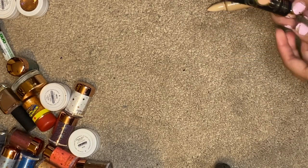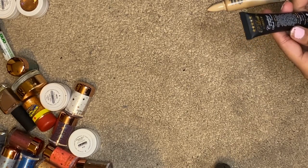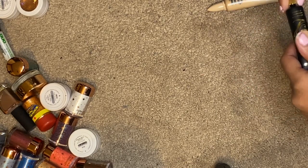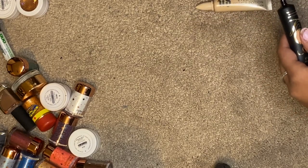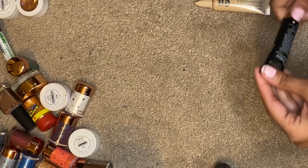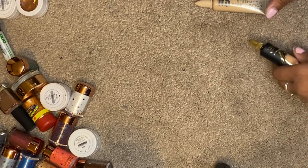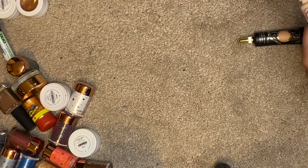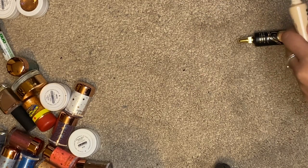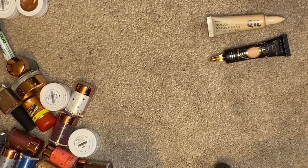So this is the P. Louise eye base in the color 4. I haven't used this yet because I still have this. So once I run out of this, I'm gonna try this out. I'm not sure if I'm gonna like it because it is a squeezy tube. I'm more into the doe foot applicator itself when it comes to my eye makeup look, so we'll see.